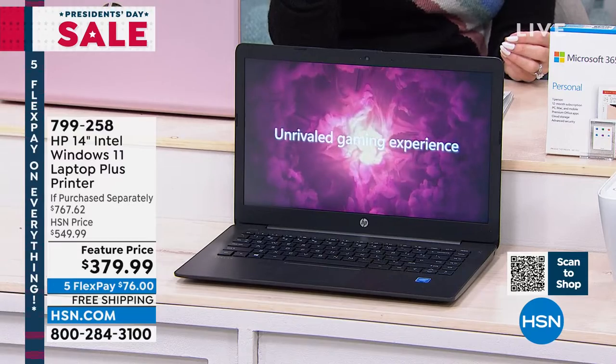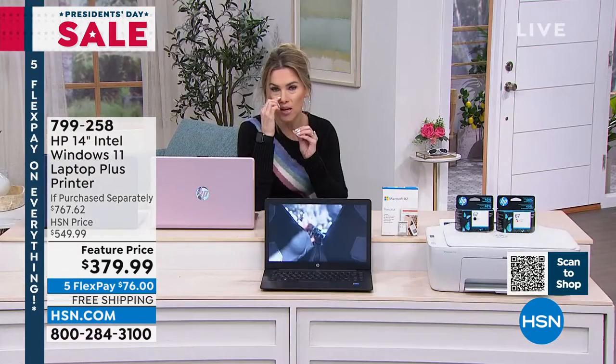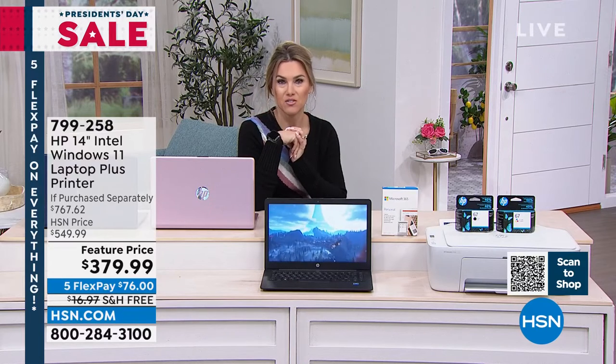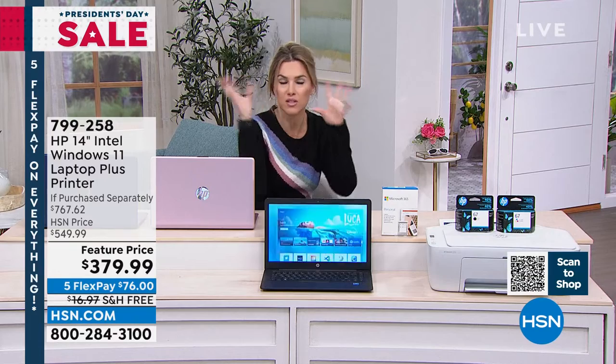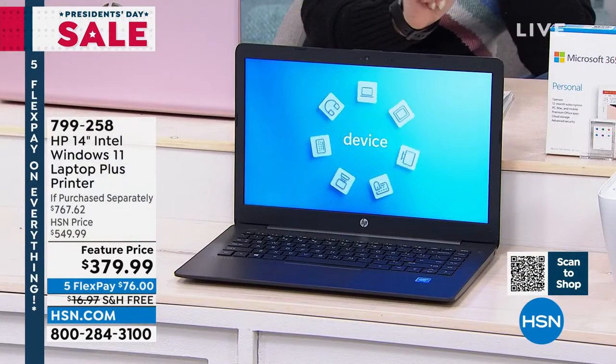But what we're also doing is this computer has Windows 11 S mode. Now, S mode means that it can't get any viruses. So no longer do you have to worry about, oh my gosh, I'm gonna get a brand new computer and then boom, crash. It's gonna get all those little bugs, right? Not with the StreamBook. And guess what we're also including today?